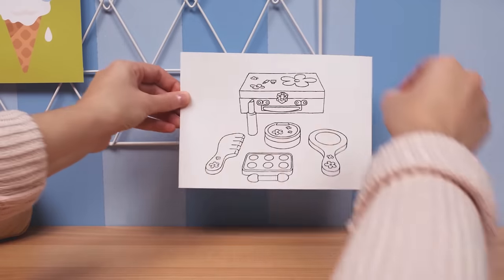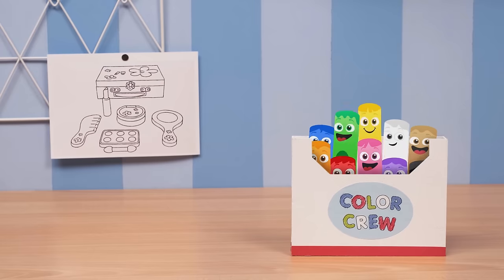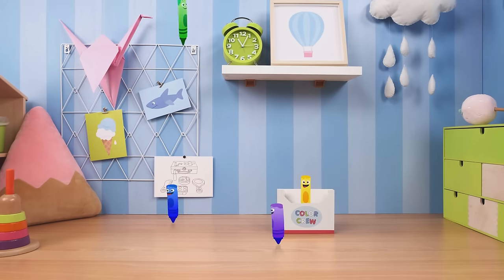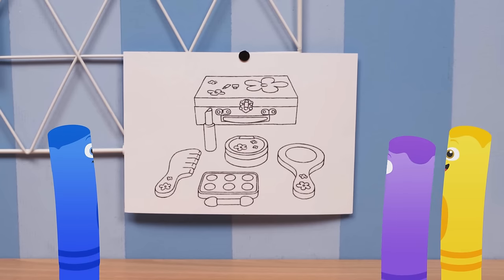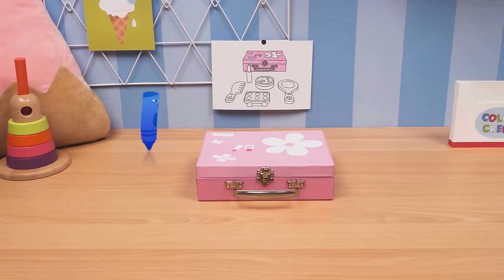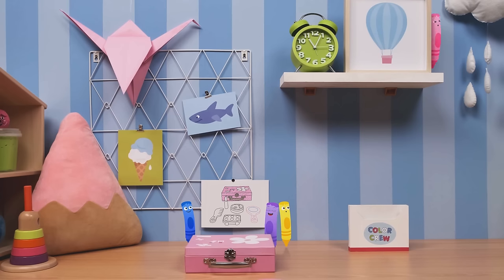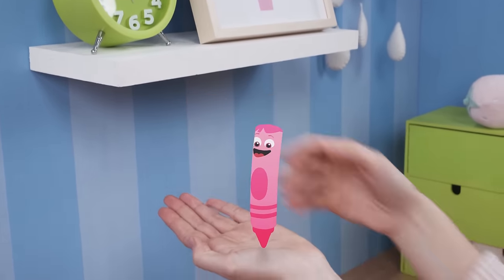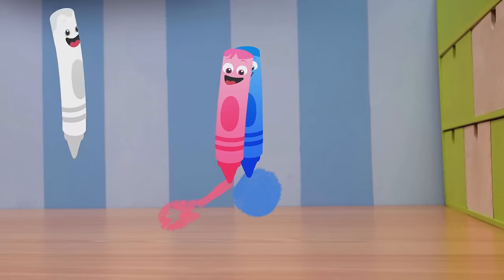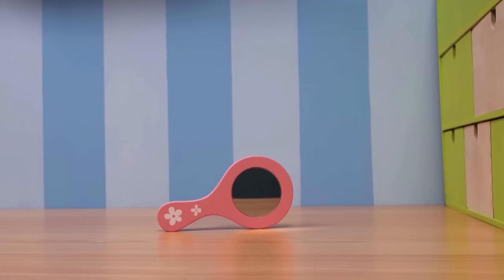Makeup kit. Hey, color crew. Come on. Makeup kit. Makeup case. Now it's your turn, color crew. Mirror. Hello? Come on, Pink. Mirror. Perfect.